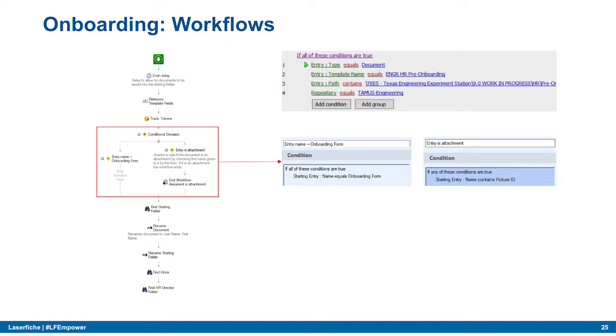We're going to retrieve the field values again because we're going to want to work with those. And then we get to this condition decision where we need to make sure that the form we're working with is the onboarding form. So what it looks for is that the form itself is named onboarding form. And if it is, it takes the path that continues on. But if it is different, such as the picture ID, it will terminate it. This is the part I would probably build different, but that's how it ended up working, and it works.